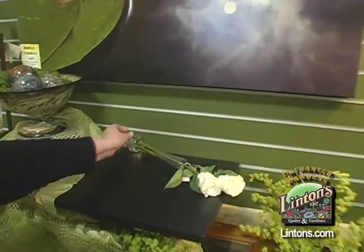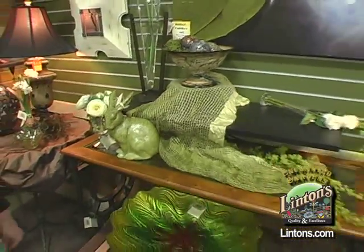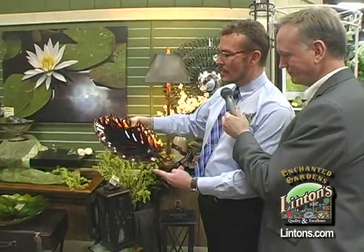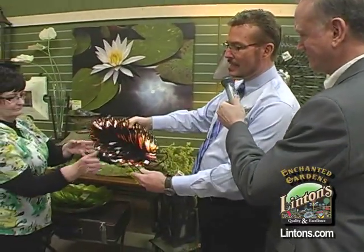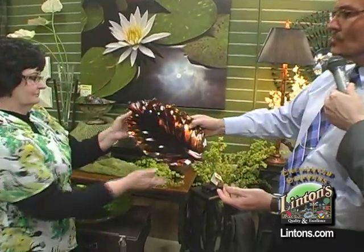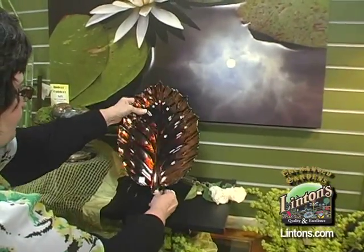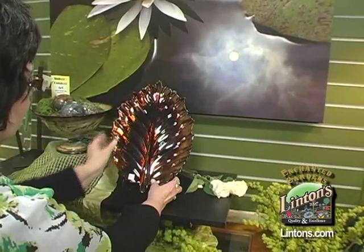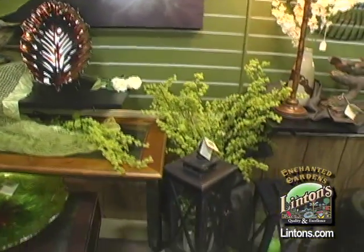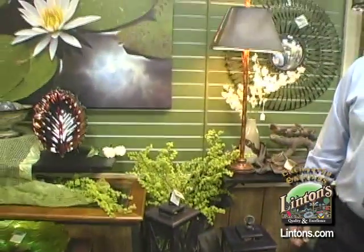Okay. And as we kind of wrap things up here, another great item to place on our set here at Linton's. Actually, this is the last one here. This is a beautiful glass leaf, and it's $30.99. We've got an iron stand for that, and that goes right in front of our water lily wall art there, and that ties in the different brown tones, and that will complete our vignette here. So that's actually when we insert the word ta-da, right? That's correct. Ta-da!